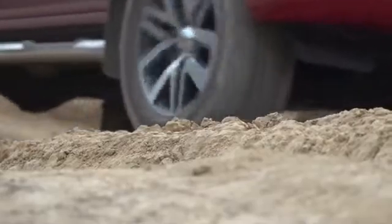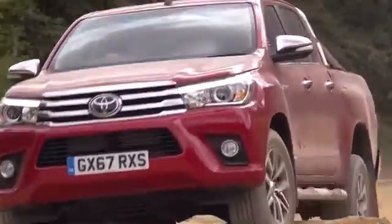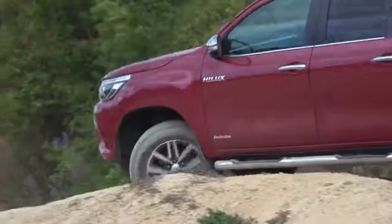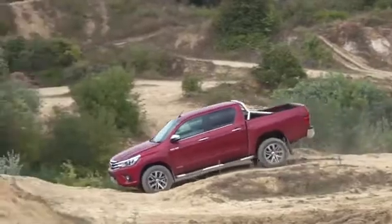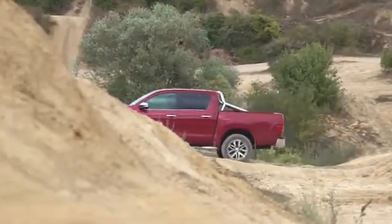But it's easy to place. The steering is very consistently weighted. It's not a light steering rack by any means. It's a sort of medium weight, medium precision. Rides better than an L200. It's one of those cars that does everything reasonably well. If you want the most refined car-like pickup, this is not the one for you, but it doesn't quite feel like it's got the same level of suppleness as the Volkswagen.